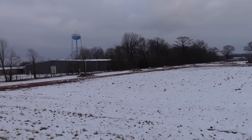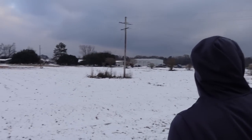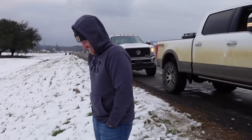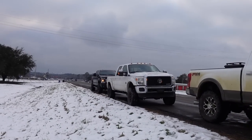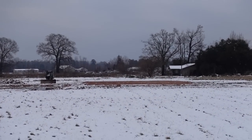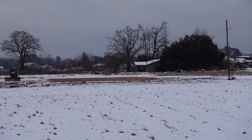I don't think it looks like we're pouring concrete this week. You ain't even got the shop built yet. We already got diesel trucks lined up down the road. Oh gosh, this is slick. It's like a truck meet. At least the pad's not got snow on it, I guess.